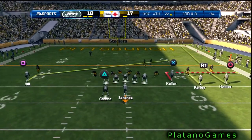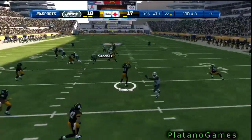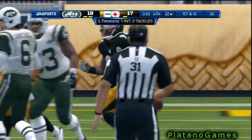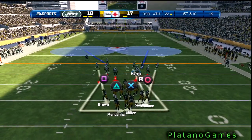Quarterback's calling something out. From the shotgun. Trying to. That ball was picked off. Has him wrapped up. Nice job of the defense that time. In position, they read the quarterback's eyes, and it led to an interception.